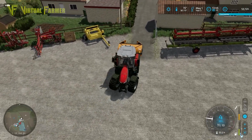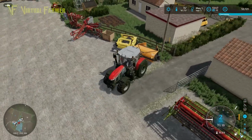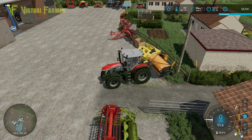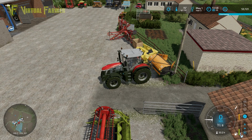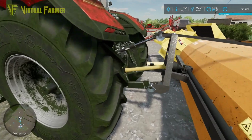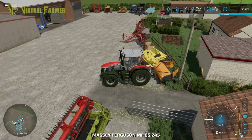Ooh, is there just enough space by this telegraph pole here to get this in? I think there might be. Fantastic. So let's get that lowered down as well. Select that and drop it. Yeah, just enough space. PTO detached and dropped.